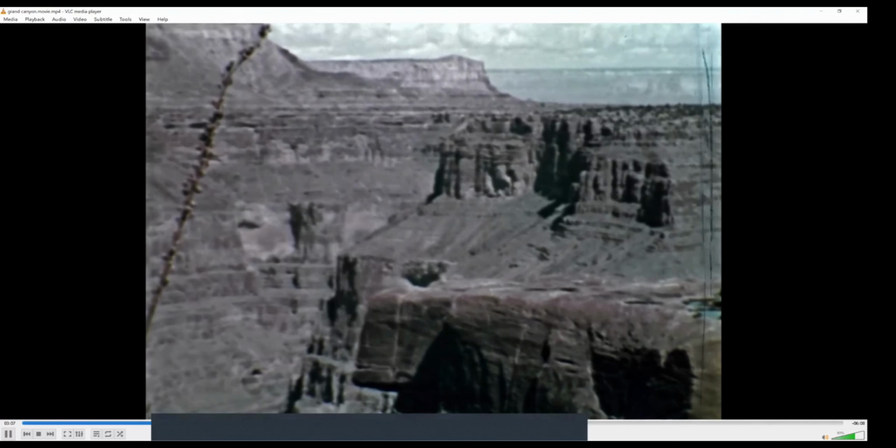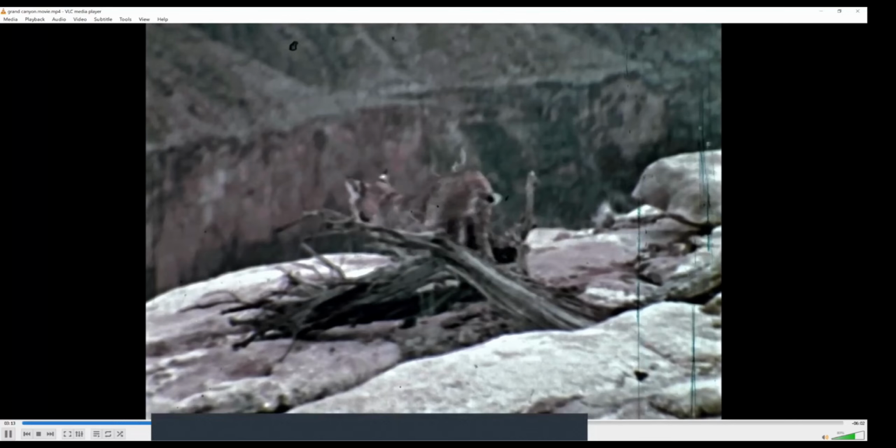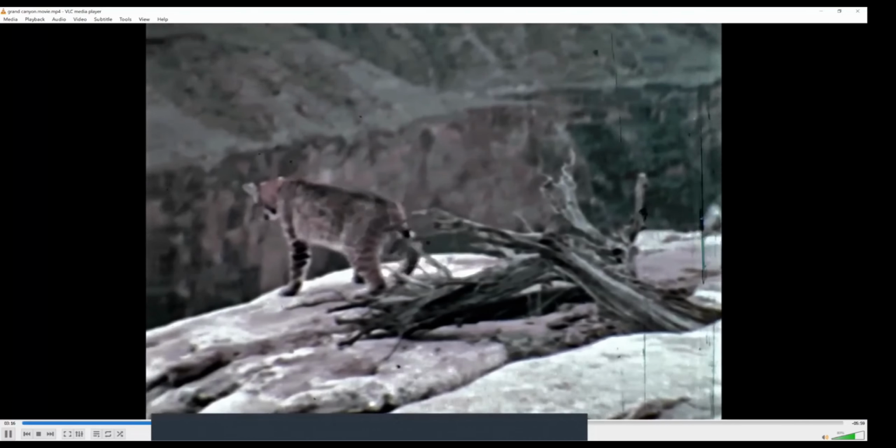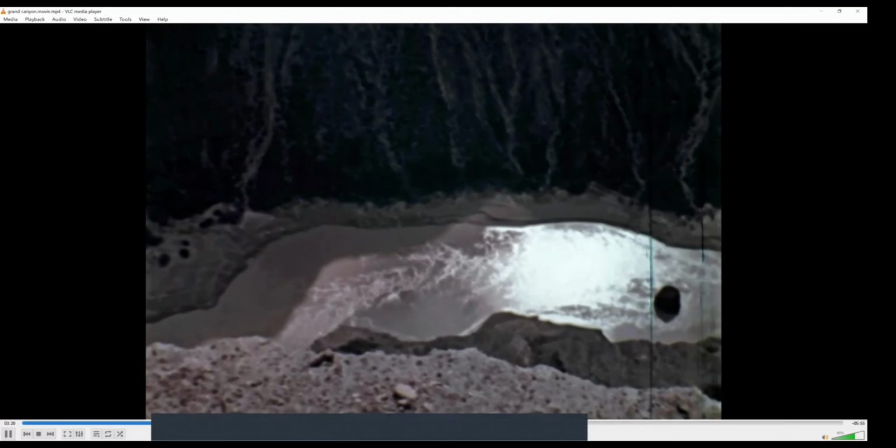I think that might be a civet cat. That could well be. Thank you. I would not pretend I know what all these things are. I just know what to stay away from. Don't jump.